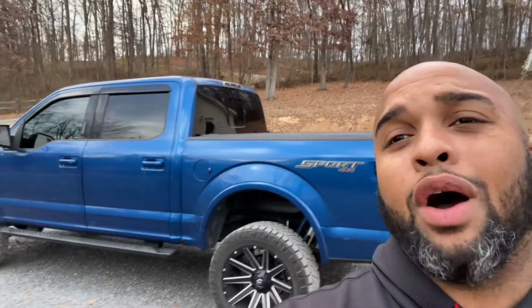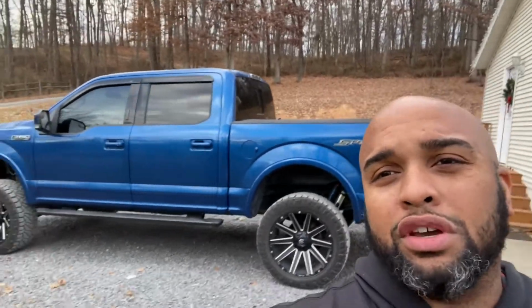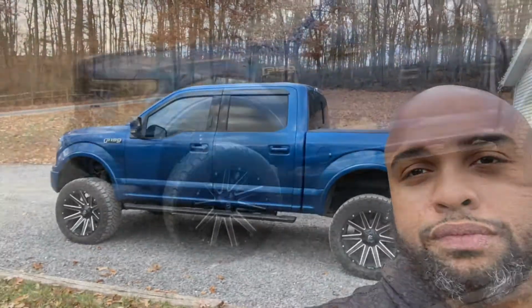So it's winter. What is the first thing we need to do? Have some good tires. So we're going to flip this around really quick, talk about the tires that I run on my truck and how I feel very comfortable with them getting me to and from work.